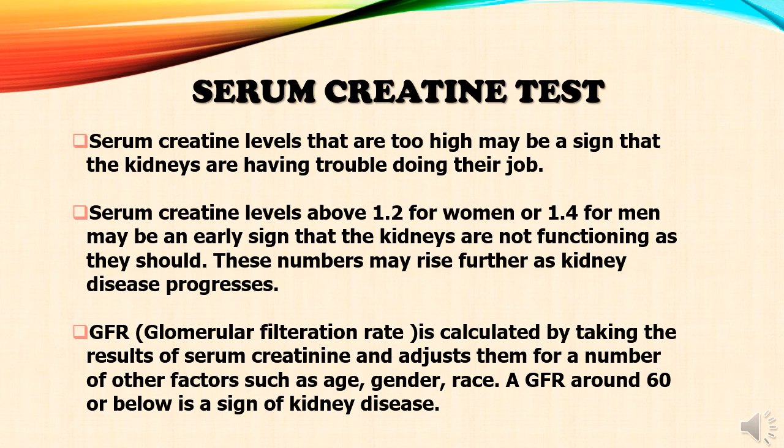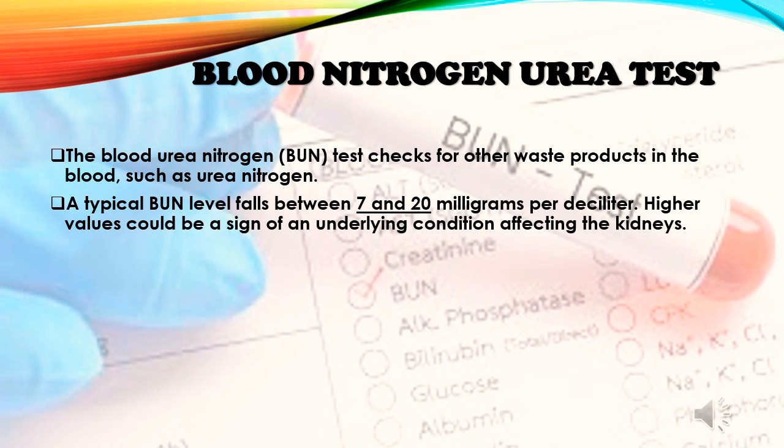Now comes the GFR, or the glomerular filtration rate. It is calculated by taking the result of serum creatinine and adjusting it for a number of other factors such as age, gender, race. A GFR around 60 or below is a sign of kidney disease. This is the BUN, or the blood urea nitrogen test. In this, the waste products are checked in the blood. Typical BUN levels fall between 7 and 20 milligrams per deciliter. Higher values could be a sign of an underlying condition affecting the kidneys.